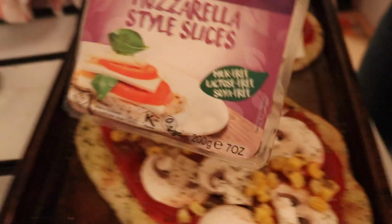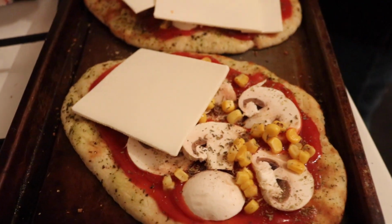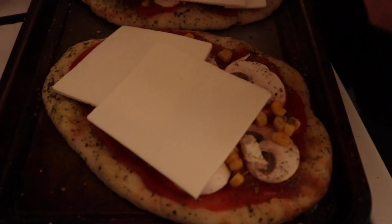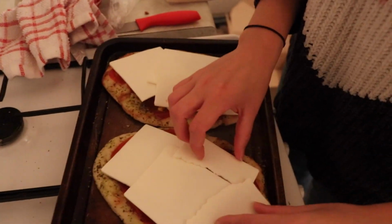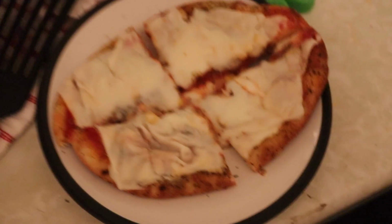We have some vegan mozzarella slices on our naan bread pizzas, and it's like 10 o'clock and this is our dinner because we've been out. And I've been drinking. The cheese actually melted!